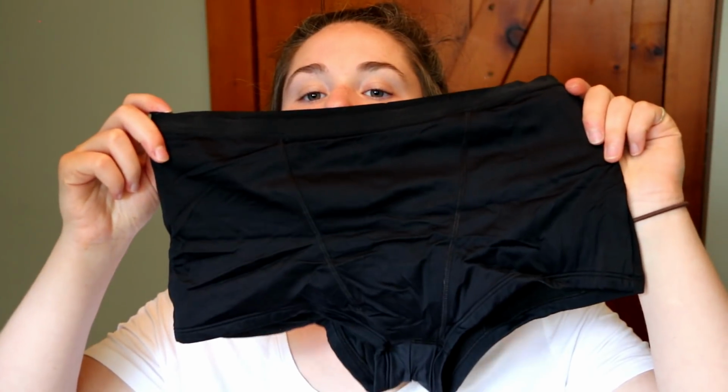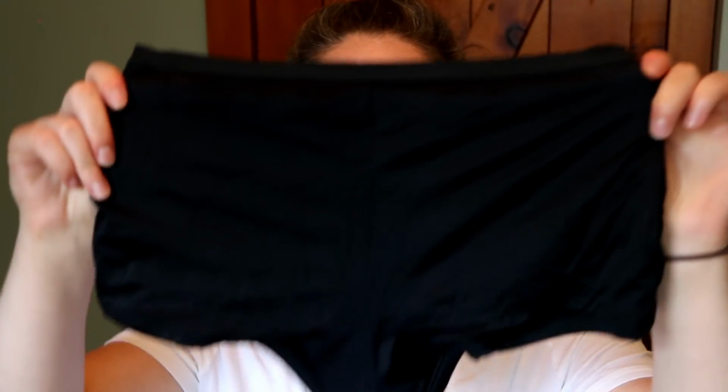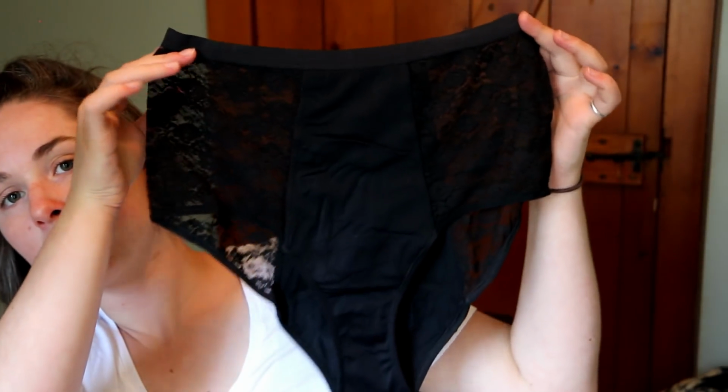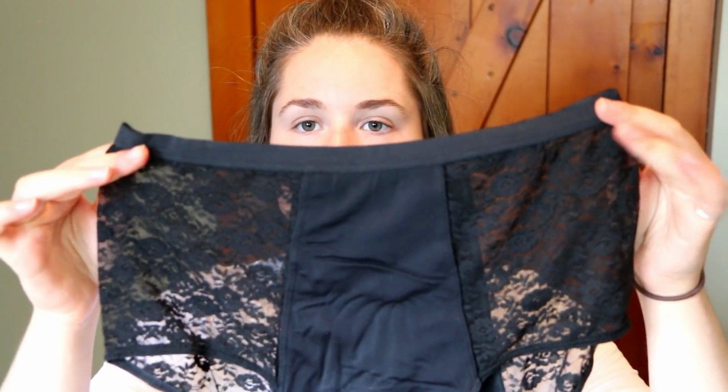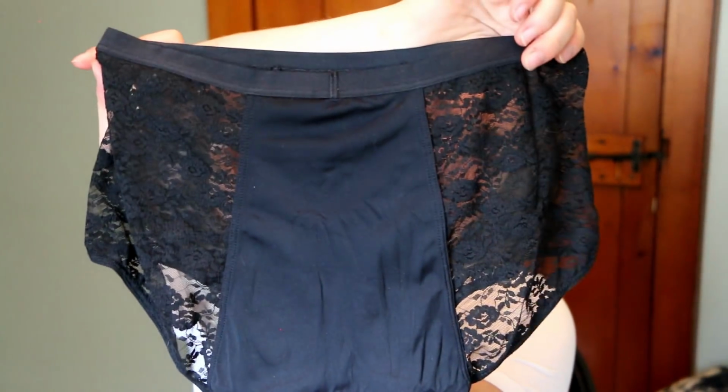Now these come in a few different designs, so I'm just going to show you. The hipster. This is the boy short. Here is the back. These are the high-waisted ones. And I really like this design because as you can see, the protection is in front and in back, and then the sides are just lace.